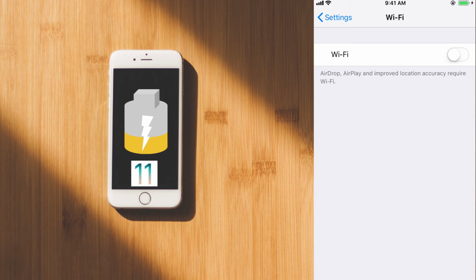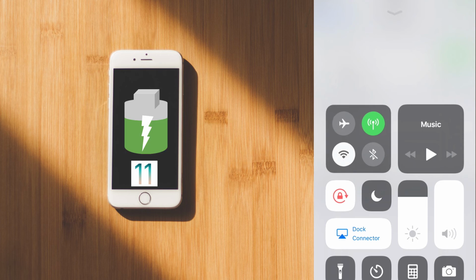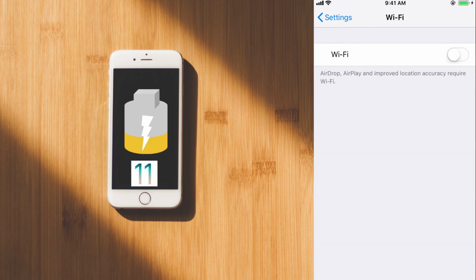Similarly, it applies for the Wi-Fi settings too. Just turn on the Wi-Fi. Go to the control center. Turn it off. It's saying disconnecting nearby Wi-Fi until tomorrow. So if you go to the Wi-Fi setting, it's still turned on. So just turn it off to actually turn off the Wi-Fi.